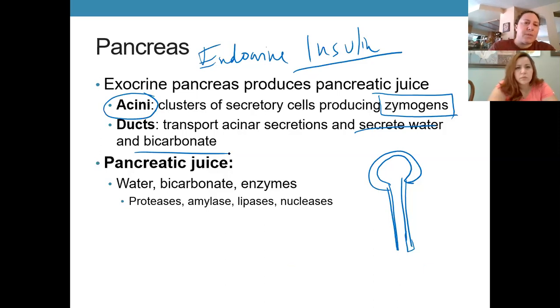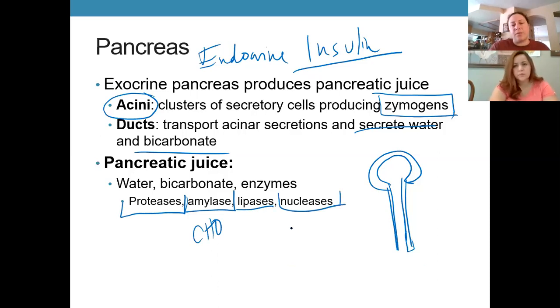And the pancreas makes enzymes for all 4 categories of organic compounds. So there's proteases for proteins, amylase for carbohydrates, so starch. So amylase, just like what you make in your saliva, there's more of it coming from here. Lipases to get lipids, and then nucleases to get nucleic acids. So we actually do digest DNA and RNA and absorb the monomers.